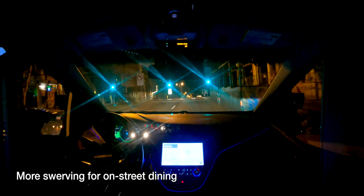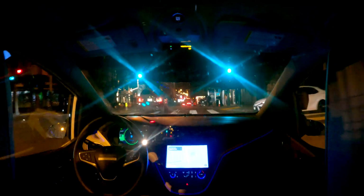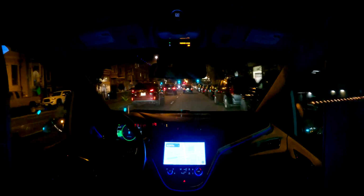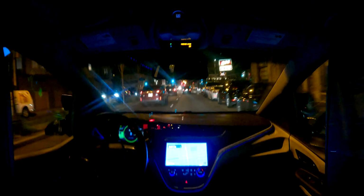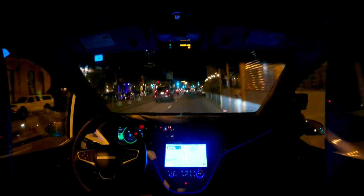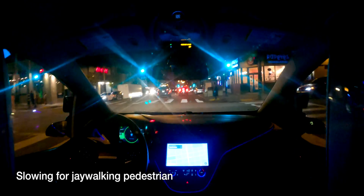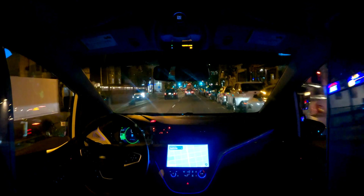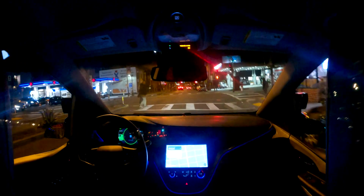We really do not like these on-street timing. It's like down to 11 miles an hour. Person sitting very close to the curb. It looked like they did in fact start to cross behind us, so good job, Cruise. Another good one by the computer. We're arriving soon. Please close the windows and start collecting your things.